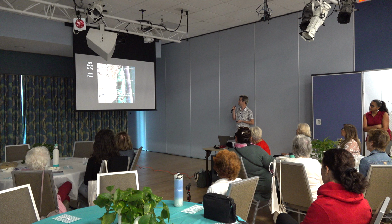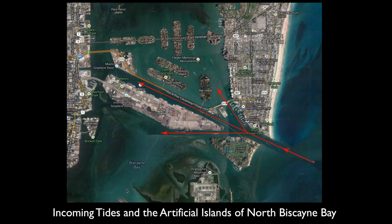So this is really our lifeline, but it also serves as a way to bring in marine life from offshore. Now we're looking at Government Cut inlet, and every incoming tide is bringing ocean water from offshore. And with that, fish and coral larvae that are able to colonize the infrastructure that we've built.